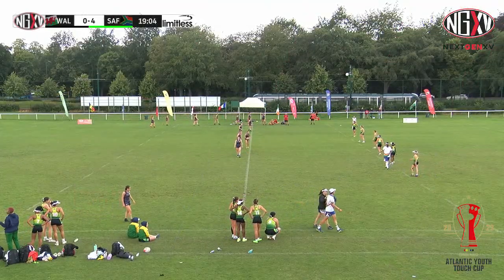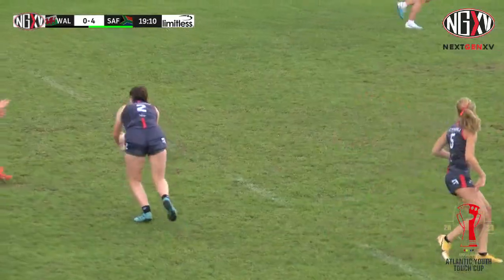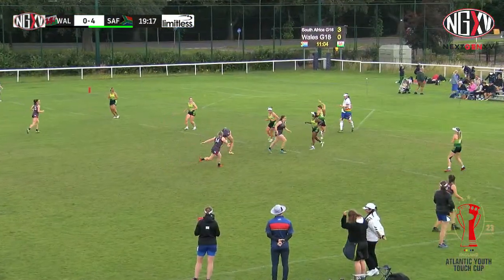Yeah, and it's just superb recycling. They were in a really big hole, half stood, isolated. No players on the pitch around her. She just buys her time, checks the ball off. They use the pace to whip it round the outside, and yeah, the recycle is just too much for Wales.